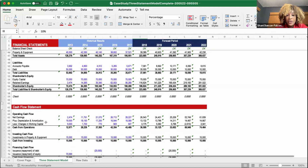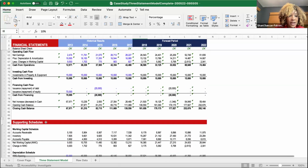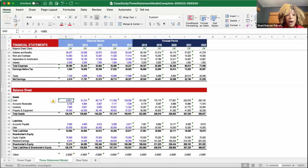All right. Then you have your cash flow. Your cash flow, as I said, is broken down into investing, financing, and I forgot operations first. Operations, investing, and then financing, right? So you're going to see what your net earnings are, what your investment in property and equipment is, and then for financing, you're going to see what your debt versus your equity is. When this is set up right, with the right formulas behind it, everything flows into each other. So where your cash changes, your closing cash here at the 67, right? It's going to now populate into your balance sheet as the cash that you had.